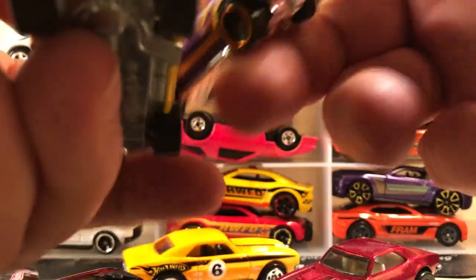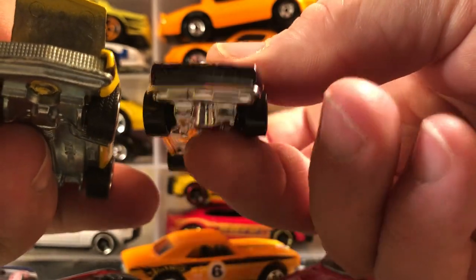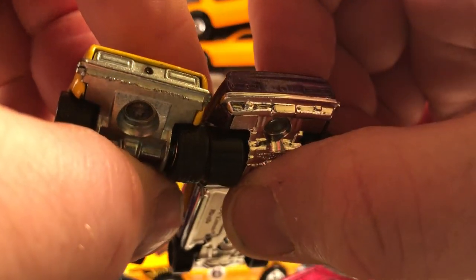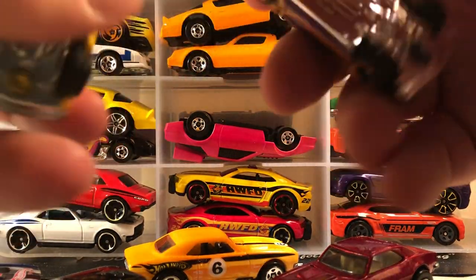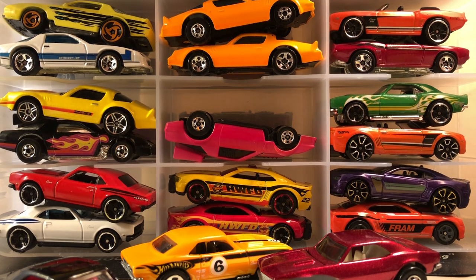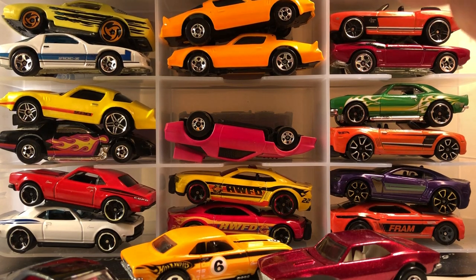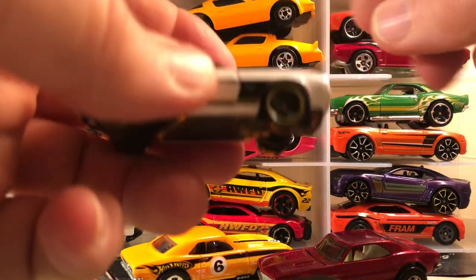Compared to the COPO, take a look at the grills, if you can see the grill. There's a big difference. Not so much of a difference in the tail. '69 Camaro convertible.